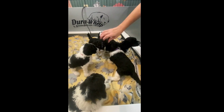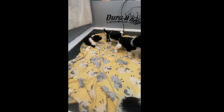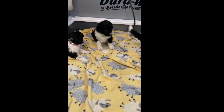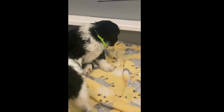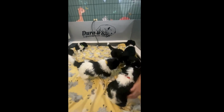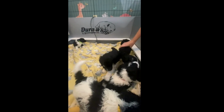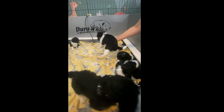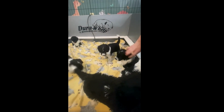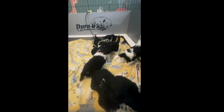They're starting to play with each other now. Had their first little trim of their face this week. They've been having their nails done weekly, so they're pretty used to that. We'll do feet and the base of their tails later on. They are eating really well, four times a day. Have puppy food, puppy mush. And everybody is happy and healthy.